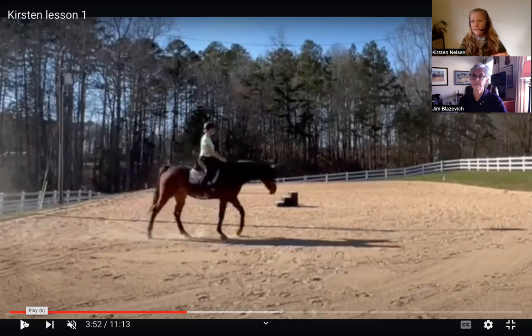I might spend more time on the lunge line at walk until he's a little more settled, and then start playing with trot transitions. And then if it looks reasonable, try a canter transition or two. Yeah, because he just volunteers the trot, so I need to work on having him listen to me to walk.